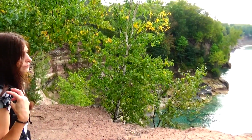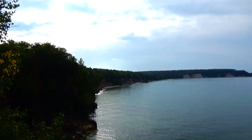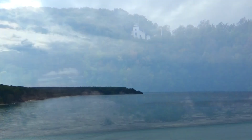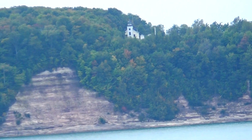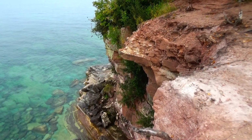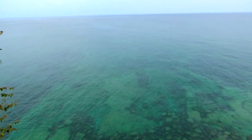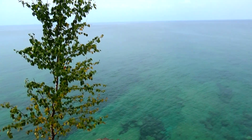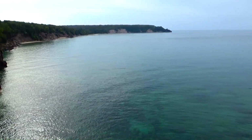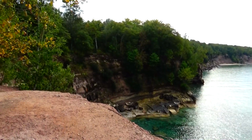Well, what do you think of the views from here? And the beach is over there. There's a lighthouse. And we have some cool rock formations on this end. This is so beautiful. And like I've said in other videos from Pictured Rocks, look at that water. It's almost tropical looking. Well, we still have about 2.5 miles to the campsite, so we'll be getting back on the trail.